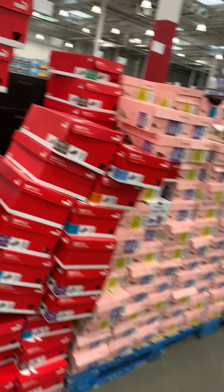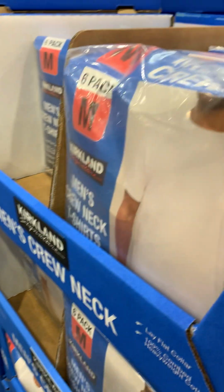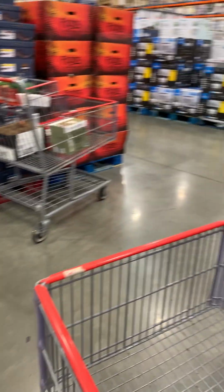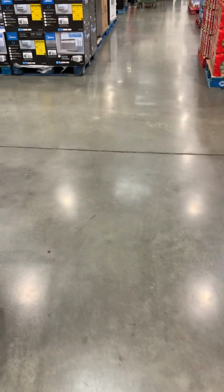Hold up. 6 t-shirts in the pack right here, $22.99. Get some thin. We need some thinner socks. Those are kind of thick.